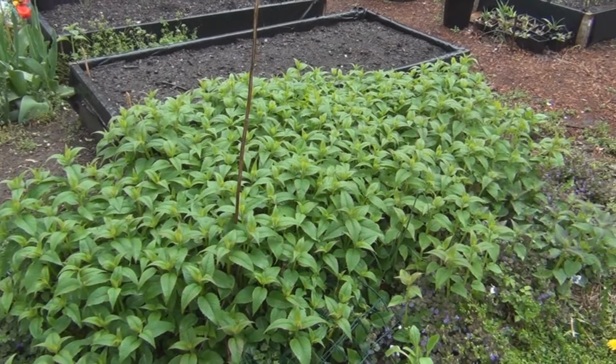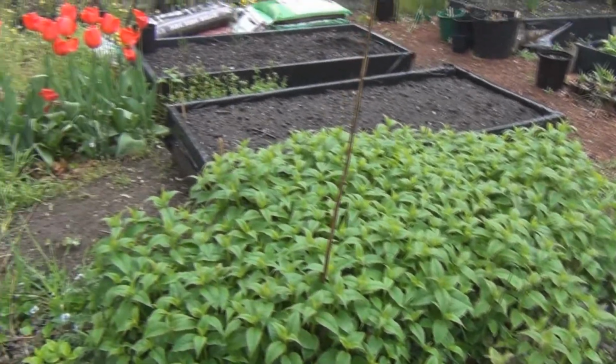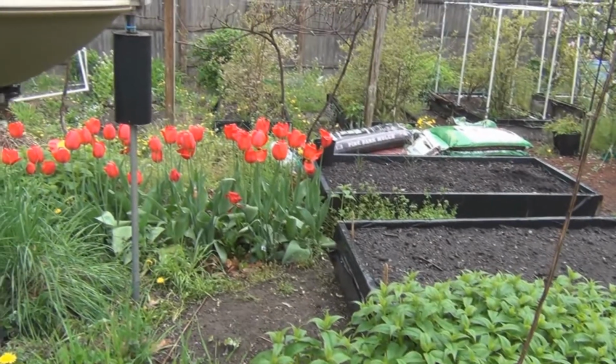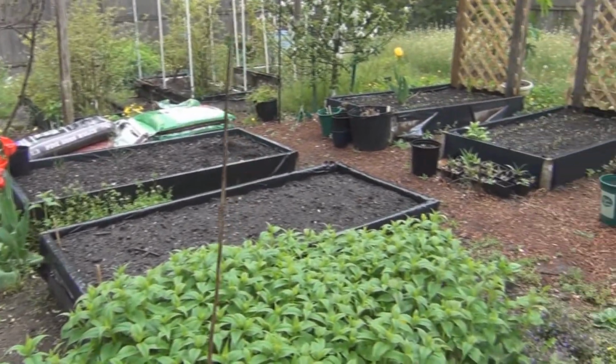Got the Monarda growing real fast. It's already a foot high. I was going to move that. Tulips are past their prime. Petals falling off. It's pouring out.